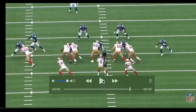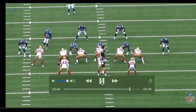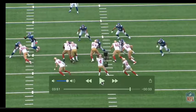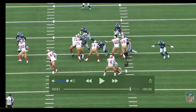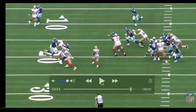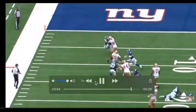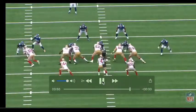Lorenzo Carter going up against a tight end. You should destroy this guy. You're an edge guy. 82 kind of leads. He does a really good job keeping his hands to the inside. You cannot let him win that battle, as long as Juszczyk is there too. But then he does shut him off, but he misses the tackle. And then I don't think anybody else really has anything to do with this.